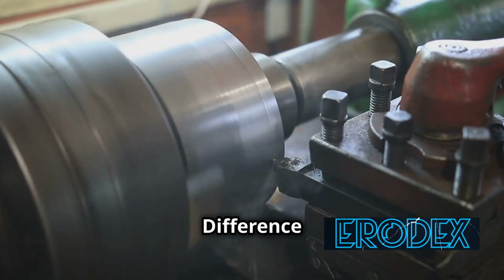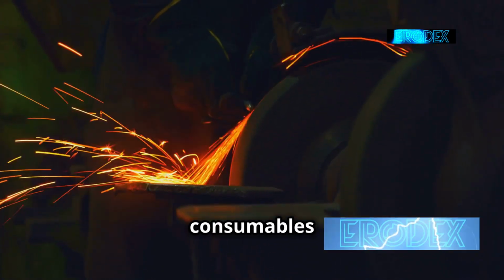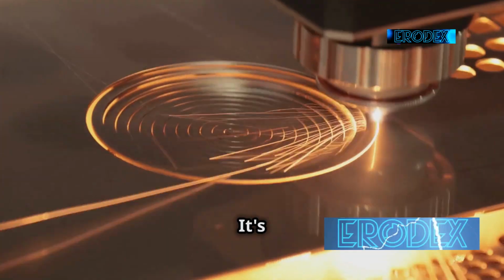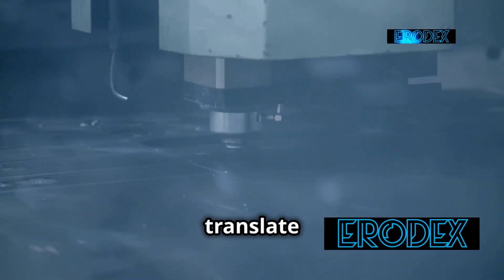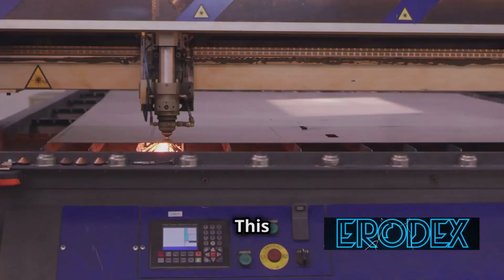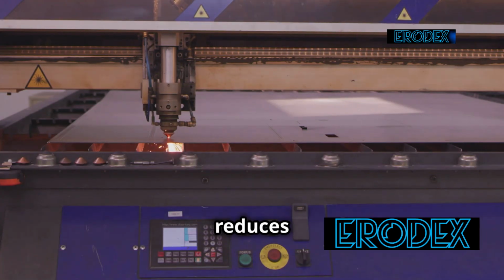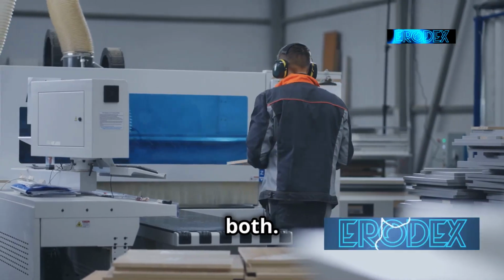The high-quality difference, why it matters. Using high-quality wire EDM consumables isn't just about getting the job done, it's about doing the job right. High-quality consumables directly translate to improved cutting speed. Better materials mean faster cutting. This increases productivity and reduces lead times. Time is money, and high-quality consumables save both.